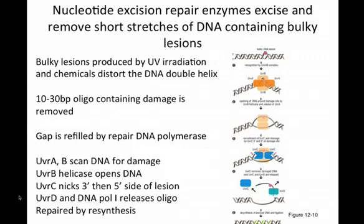With nucleotide excision repair, you're going to get removal of a short stretch of DNA that contains bulky lesions, such as thymine dimers. These bulky lesions are usually produced by UV radiation or chemicals, and they create a distortion in your double helix, and that's how it's recognized. You can see here, this is showing a bulky DNA lesion. You're going to get removal of 10 to 30 base pairs of DNA.